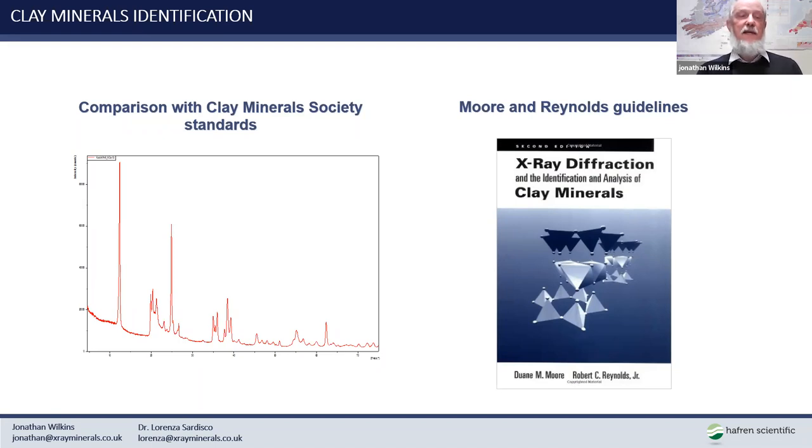Lorenza has also just popped in the fact that the Clay Minerals Society are a repository for very, very well characterized samples of clay minerals for experimental purposes. So if you really want to understand how smectites work, you can go to them and say, give me some of your reference smectites so that you can check that the experiments you are performing give the outcomes which are expected. And of course, they use the XRD process to check the purity of their materials, and the behaviors expected of their pure standards are absolutely correct and predictable.